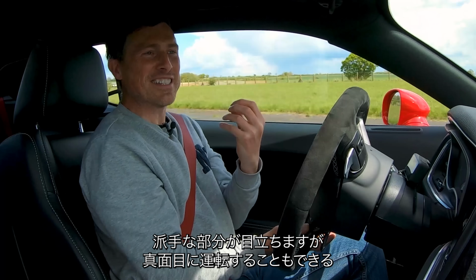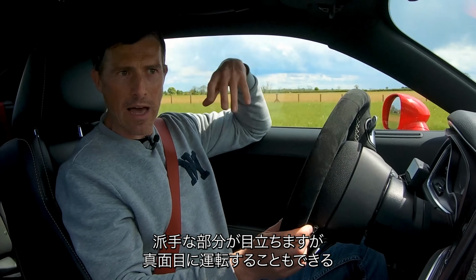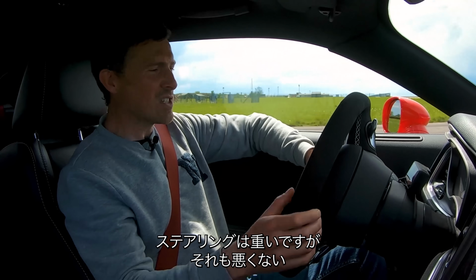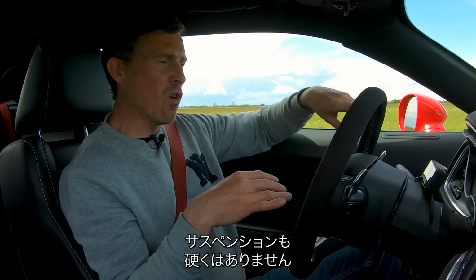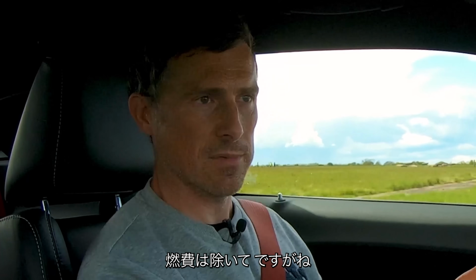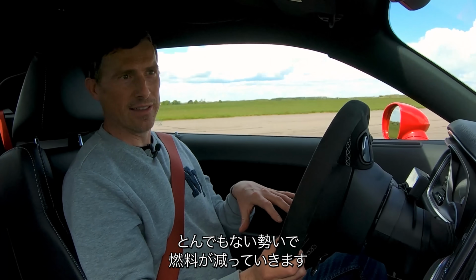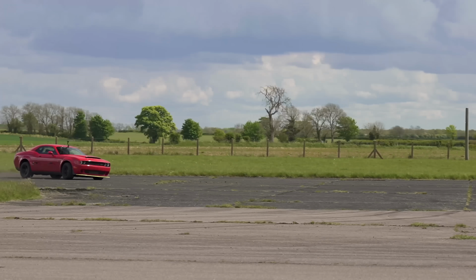Then there's a flip side to it. When you want to be normal, want to be sensible, you want to just drive about, daily driving, it's actually pretty good. So the steering is quite weighty. That's not a bad thing. But you'd think the suspension would be rock hard and bouncy, and it's not. I could live with this every day. Well, apart from one thing, the fuel consumption. That's brutal. You get through fuel so very, very quickly in this thing. But it's money well spent because it's such good fun.